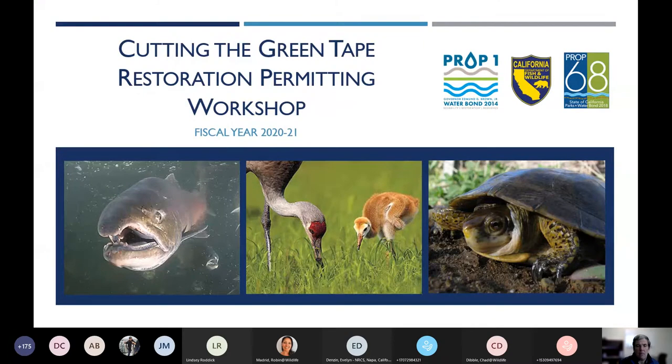Before we dive into the agenda of today's permitting, Chad Dibble, our deputy director of our Ecosystem Conservation Division, and sort of our leader of the Cutting the Green Tape initiative, is going to quickly walk us through the department's Cutting the Green Tape initiatives, and then we'll dive back into the agenda. So Chad, I'm going to let you take it away.